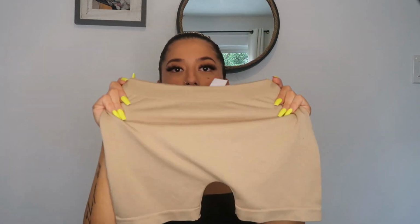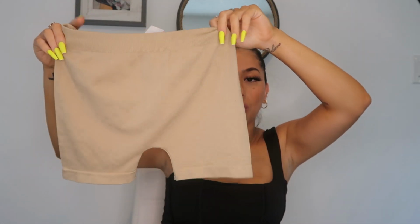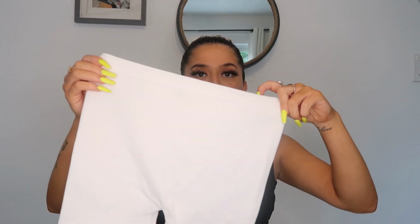But these are so cute. I love wearing these under t-shirt dresses or with a crop shirt. They are so comfy for the summer, so cute. So I got those shorts in a nude. I got it in the white.